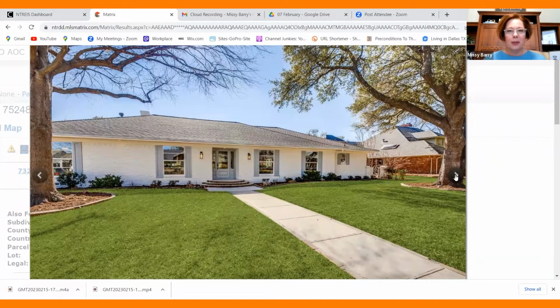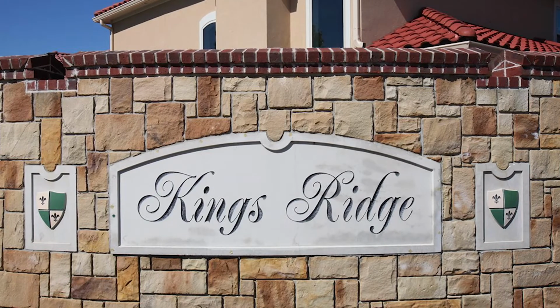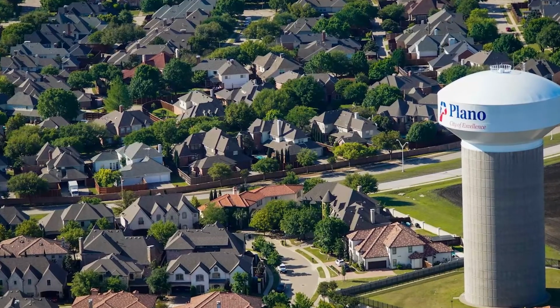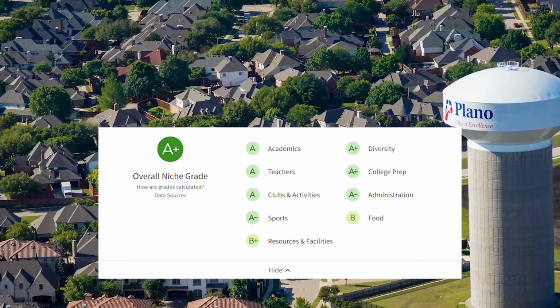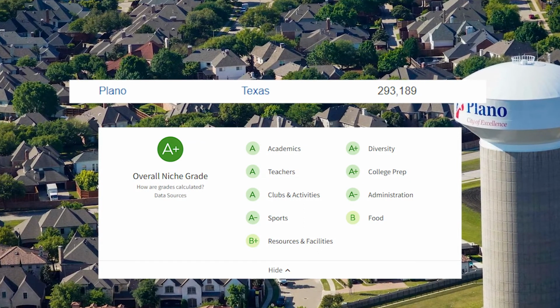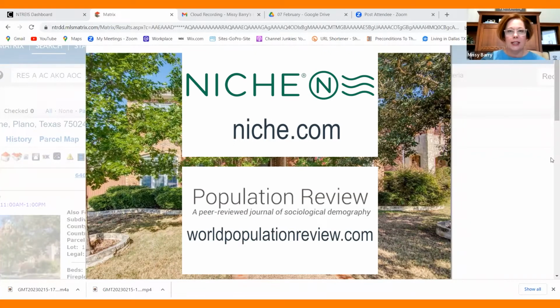We're going to move on and talk about Plano. Welcome to Plano. Here is our $1.1 million home that sits in Plano, Texas. This is going to be in the Kings Ridge subdivision, which is another popular choice in the Plano area. So before we move on, let me tell you a little bit about Plano. Plano has an A+ ranking in the school district, and the population is 293,000 residents. Again, make sure you check out niche.com and World Population Review for any additional demographic information.